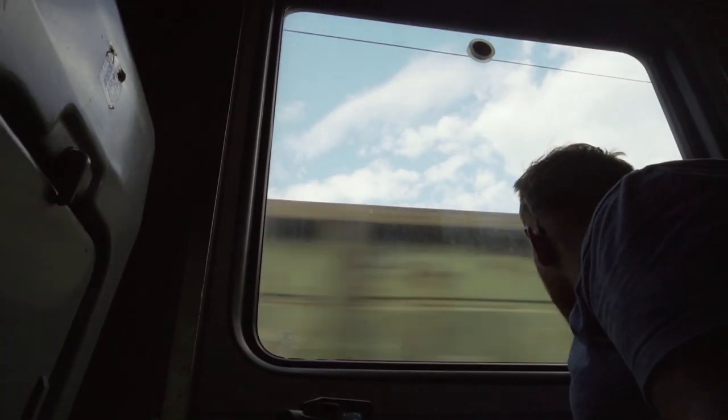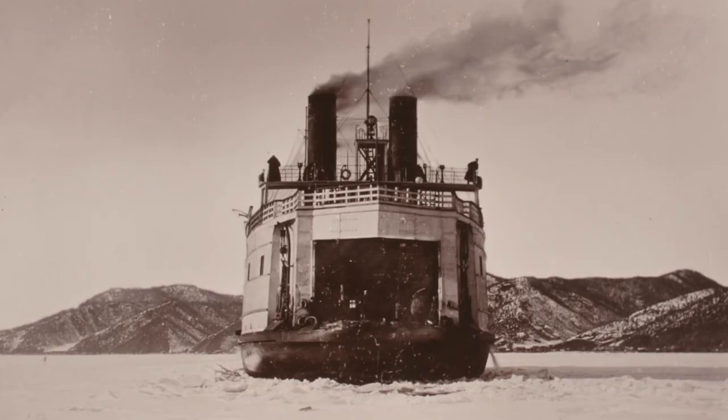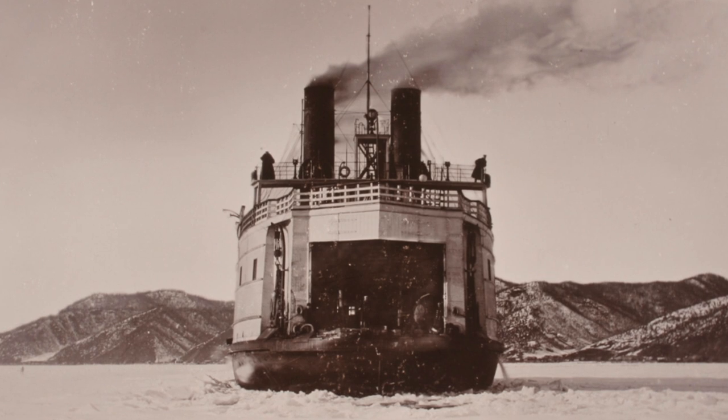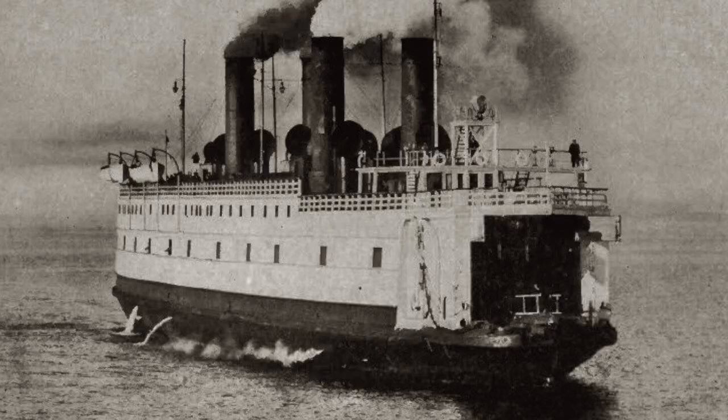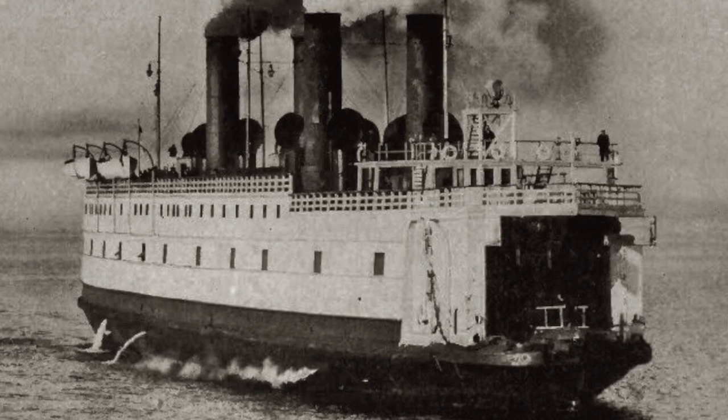This part of the Trans-Siberian Railway was the most difficult part to build. The thing is that it was very expensive to build the railway which will go all around the lake. So what they did at first, they used the icebreaker, which is the very big boat. The whole train with all the passengers was loaded on that boat. The boat would take the whole train from one side of the lake to another side of the lake.